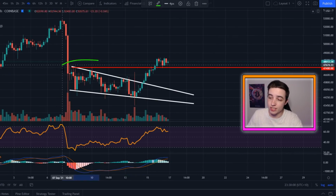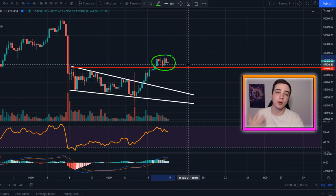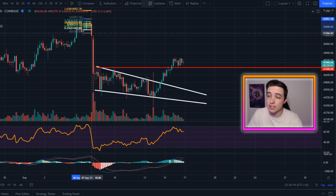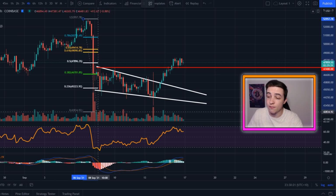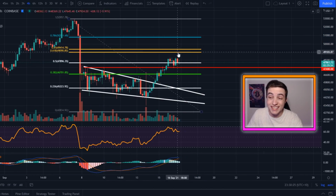Anytime we have previous resistance and we break above it and flip it into new support, that is obviously a bullish sign. But of course, we can't just look at that alone. There's a lot of other things on the chart that we need to pay attention to. For example, bringing out the Fibonacci retracement tool from this high at around 53,000 down to that capitulation low at around 42.8k. As you can see here, we've actually got the golden pocket, the 61.8% Fibonacci level, starting at around 49,000 US dollars. That is one of the most important Fibonacci levels out there because it is the Fibonacci level that we most commonly see reversals at.